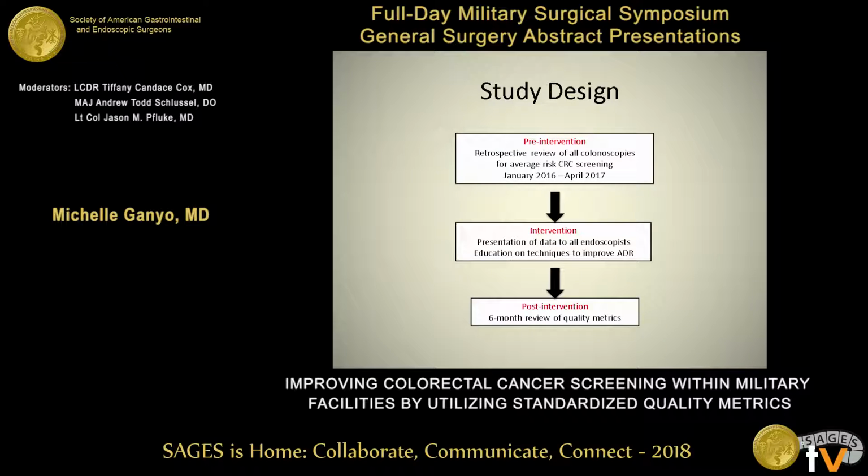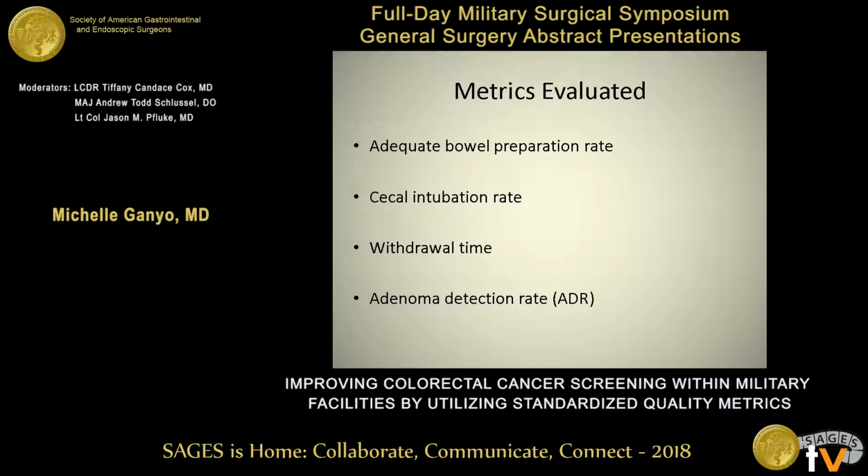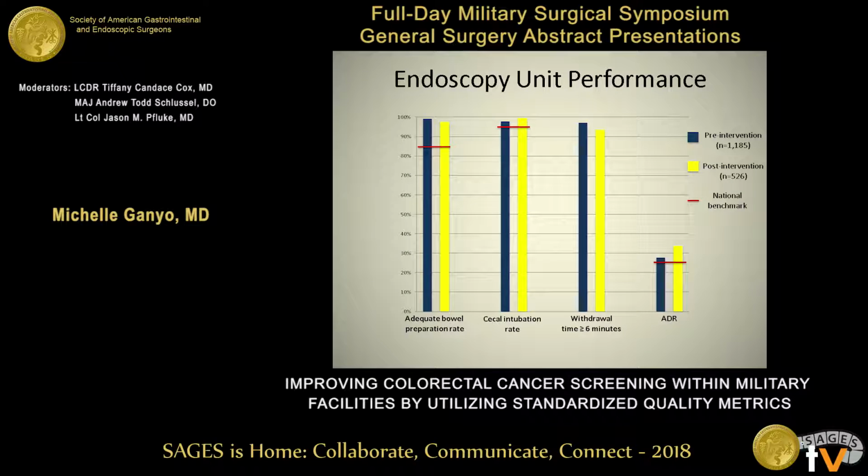Our baseline data was determined by a retrospective review of all average-risk screening colonoscopies performed at our institution from January 2016 to April 2017. We then presented this data and education on how to improve ADR to all of our endoscopists. A 6-month review was then performed after the education to assess our endoscopist performance. Our main area of interest was the progress of ADR after staff education. However, we also collected data on the adequacy of bowel preparation rates, cecal intubation rates, and withdrawal times.